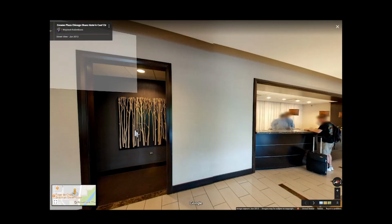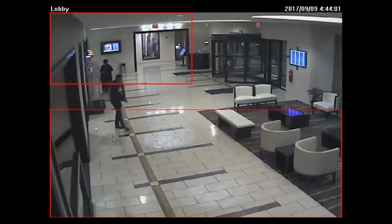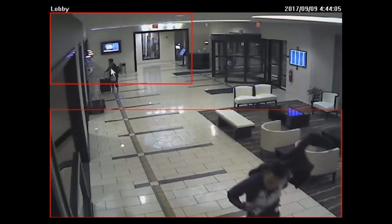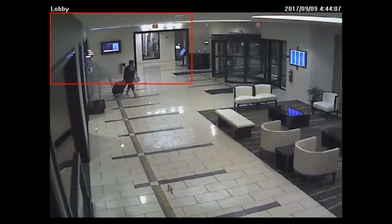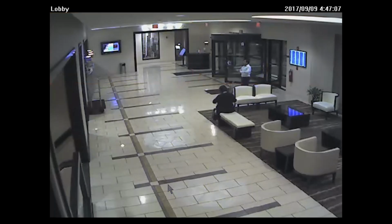And then I think he comes out of this again. 4:43. All right, now he has his jacket on. So he spends a lot of time back there too. And it looks like he's heading towards the elevators again.